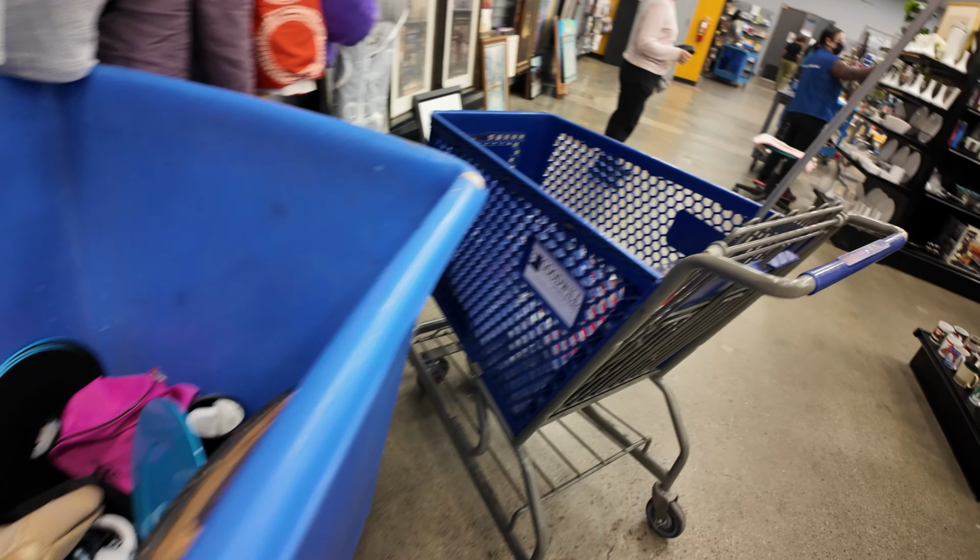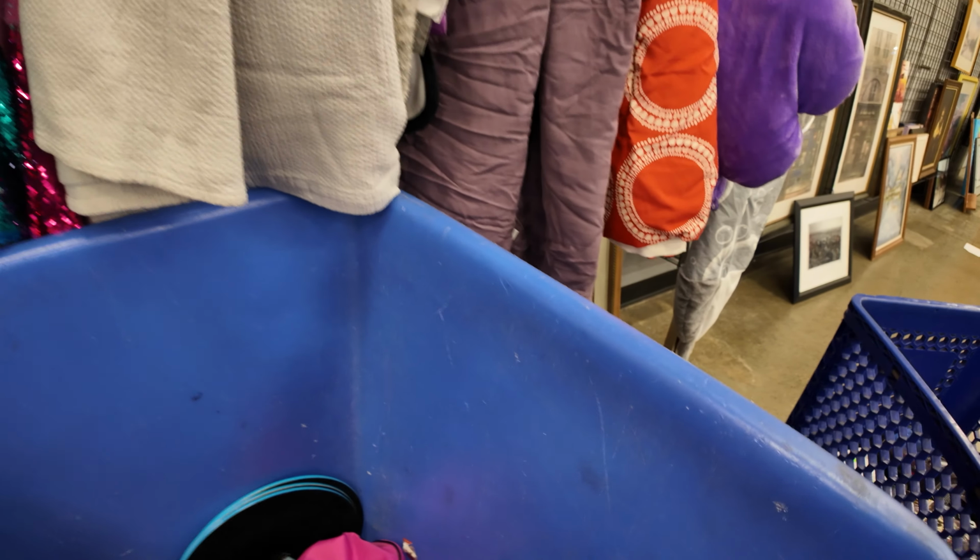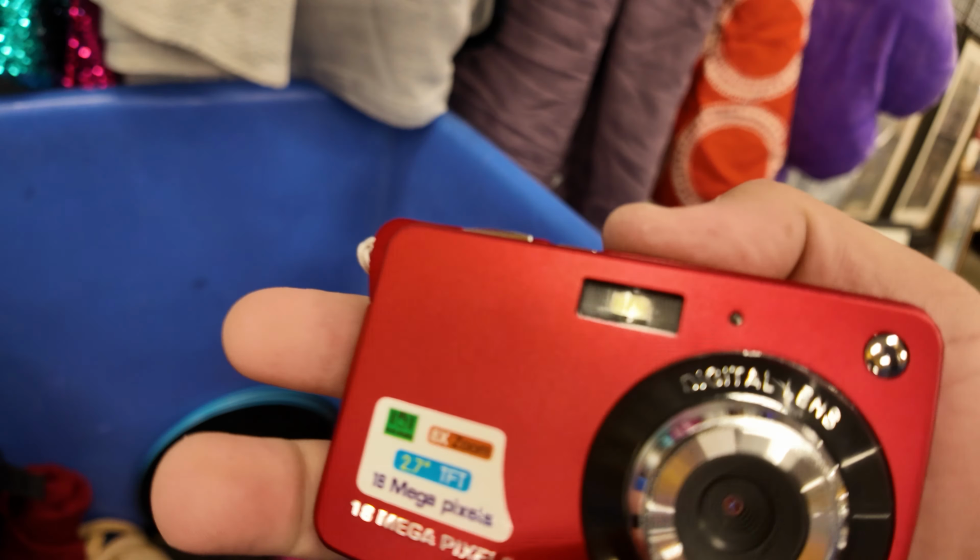What is this here? Something in there. Let's take a look. I'll look this up. Oh, no. There's not anything. Oh, wait. There's a camera in here. It doesn't look like a good one. What tips me off is that little LED thing right there. It's not a good brand, so. Okay, let's move.